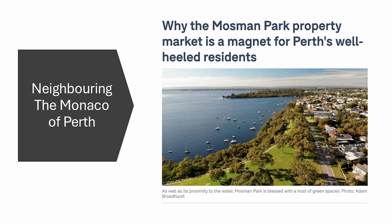This is just a Domain article that you'll see here, and it says why the Mossman Park property market is a magnet for Perth's well-heeled residents. And that's the reason, because it surrounds all the good schools, the good beachfront suburbs, the best, most expensive areas. So everyone wants to live there. So definitely, if you have that budget, still under $3 million, consider Mossman Park. And these areas are going to close out the cycle very well. I'm telling you right now, the areas with better demographics will close out the Perth market cycle extremely well.